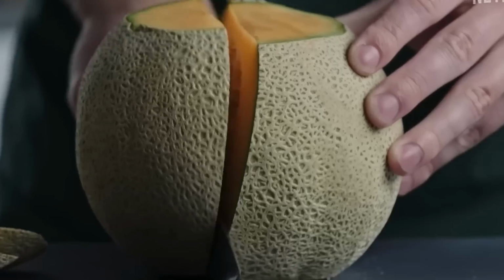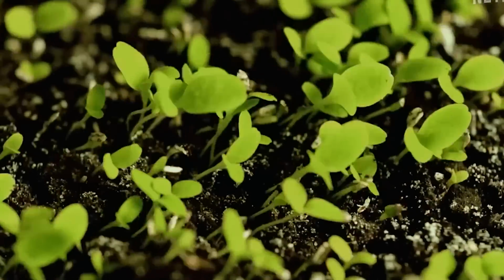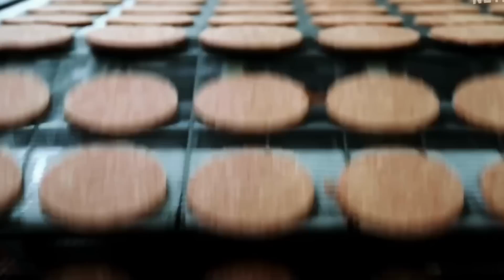We have by far the safest food supply in the entire world. The safest food supply in the world. Let's remember one thing. We have the safest food supply in the world right here in the U.S. It's laughable. We don't have the safest food system in the world.